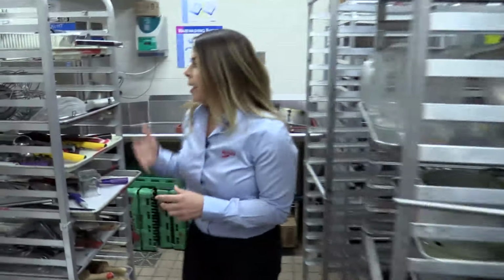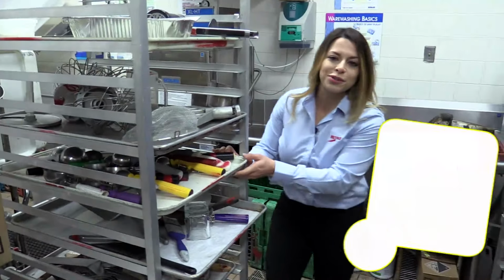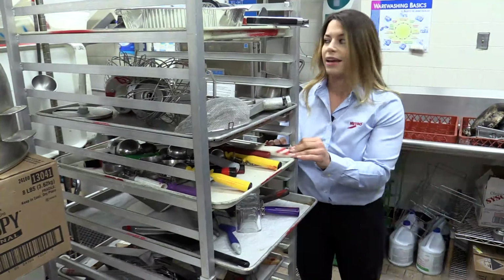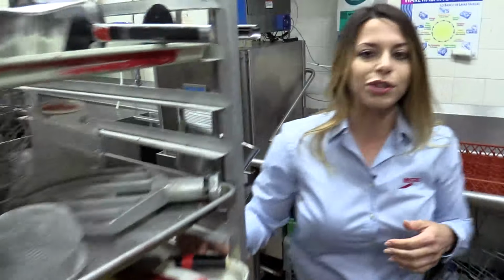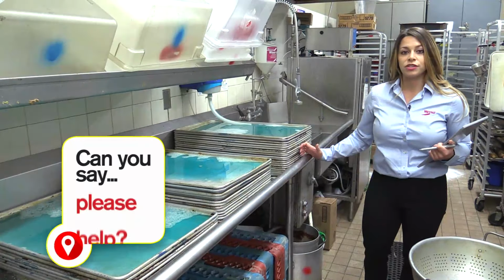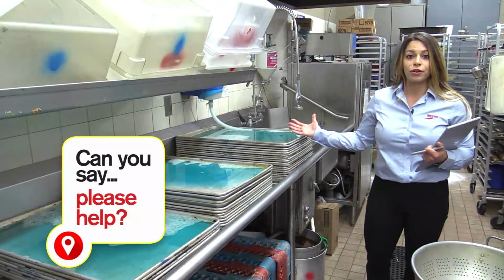Walking on back here, you'll see that this is where their utensils are stored for their meat side. You'll see that these are marked with red for meat, and when we get over to the dairy section, you'll see that those are marked with blue. Another part of the ESP assessment is workflow optimization, and sometimes they need workflow where there currently isn't one.